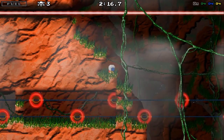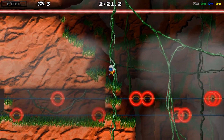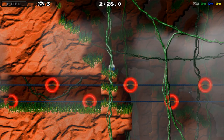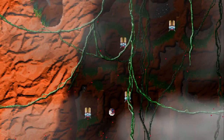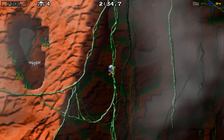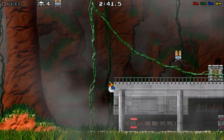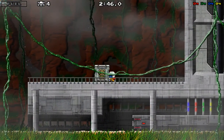I remember where all these keys are, so this isn't going to take too long. The first time around, I got stuck on figuring out where that blue key was. Waiting for a gap in the rings. Finally. Man. And the red key is right here, which we actually access from over here. I have all the keys. And I still can't make it there, though, because there's laser beams. So I need to use this crate.